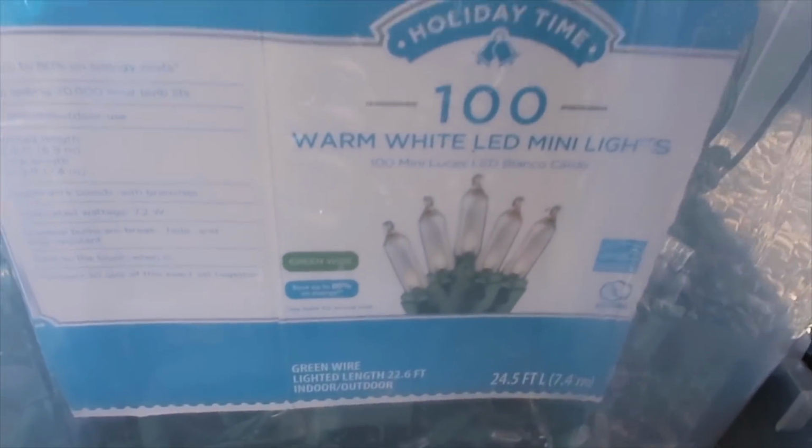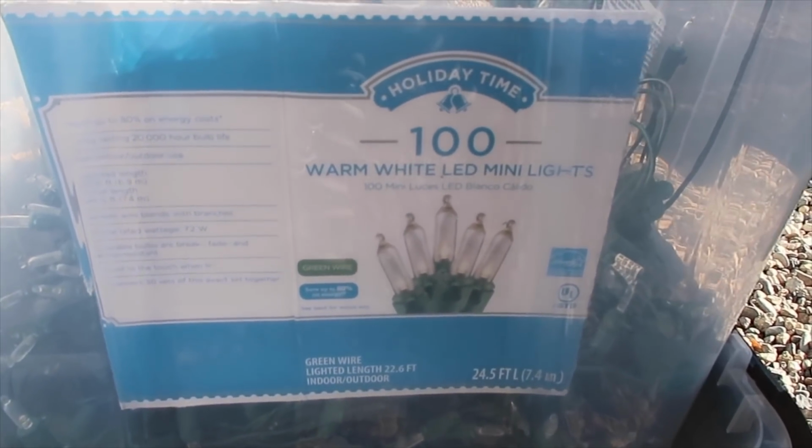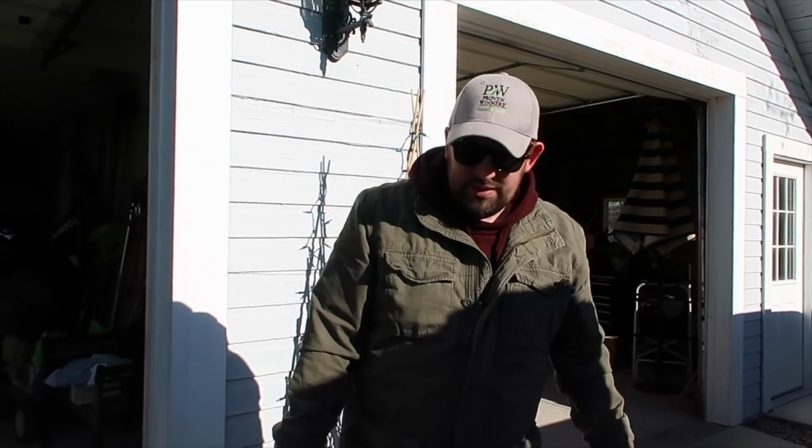So there they are. 100 count warm white LED mini lights, holiday time brand from Walmart. You can put like 40 of them together at the same time. So awesome. And I like warm white. You don't really like the cool white, do you? No. I'm more of a fan of the warm white.